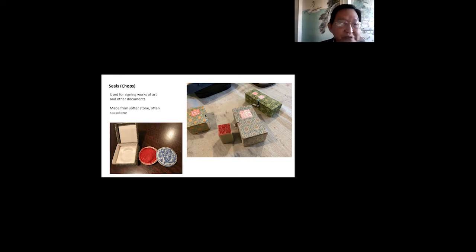And the picture that you see on the left is the kind of wax that we use. I don't know the recipe because they never disclose it. You stamp the seal into the wax, and then you press it onto your finished work after you sign your name.